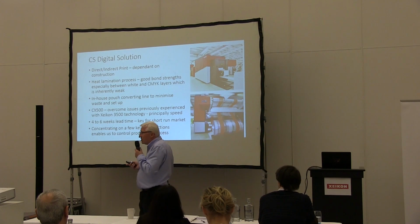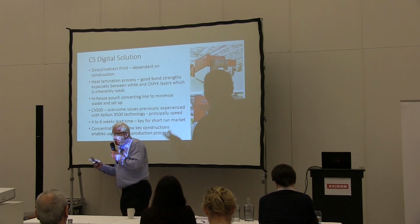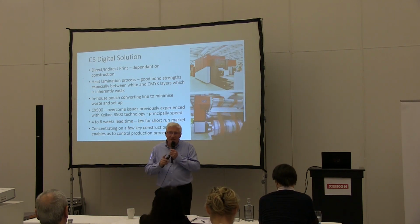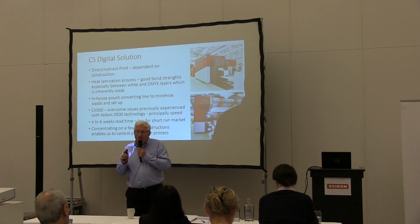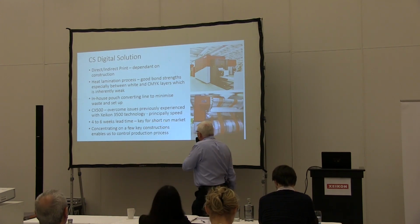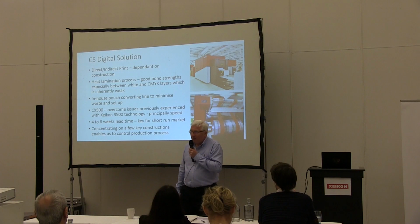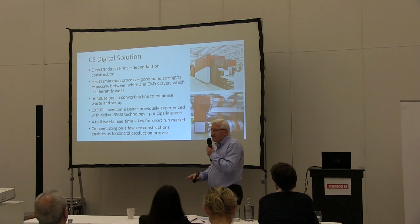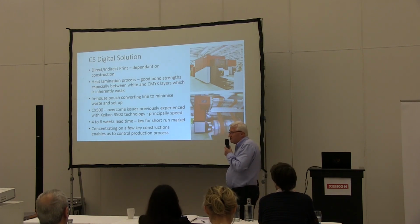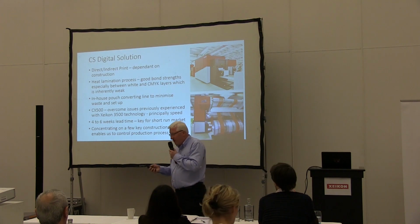The beta we undertook was as a label press. But really, we were interested in it to give us the options to increase the opportunities for printing flexible packaging on that technology. In the short term, we're going to concentrate on just a few constructions, probably about half a dozen different types of material constructions. And we're going to come to market with a 4 to 6 week lead time offering.